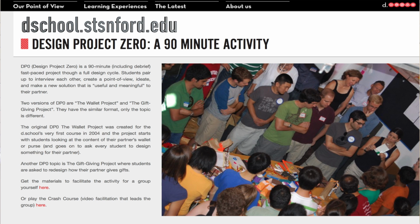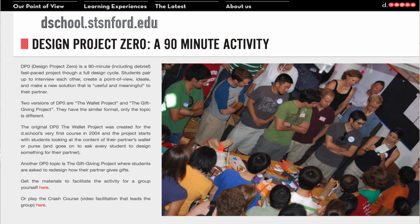One of the most famous design thinking activities out there comes from the Stanford D School, and they have two different introductory activities on their website. One is gift giving, and the other is the wallet project. The wallet project tends to be my favorite one because it's something really relatable that everybody can really get into very quickly.